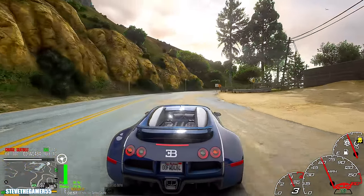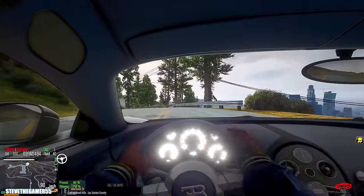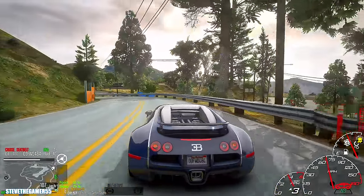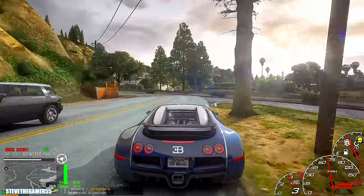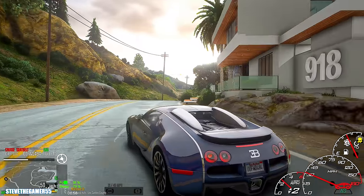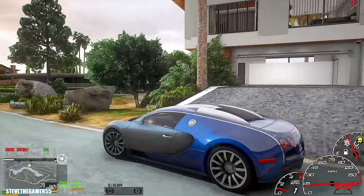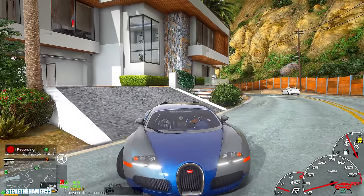Let me know. Oh, this Bugatti always sounds so good, bro. First person view. These lights are bright. So remember this property? Let me see. Yeah, there you go. It's not that far, but we're here. Let me show you guys this property real quick before we pick up that Rolls Royce, man. Oh, that Bugatti will look so nice in here. Yes, sir. That Bugatti will definitely look nice in here.